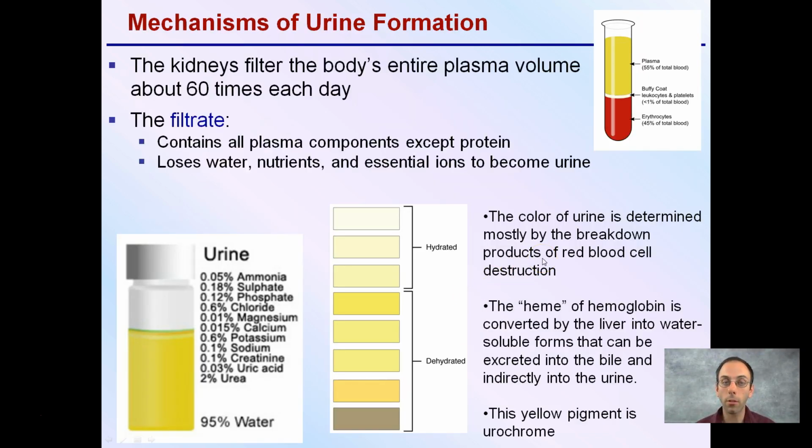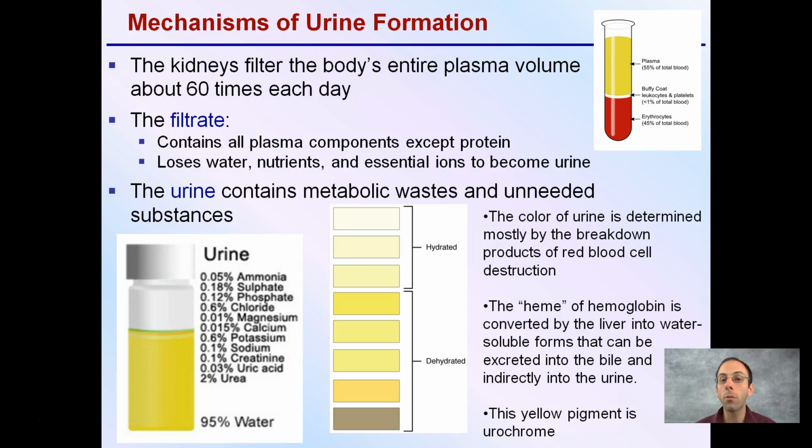The formation of urine is from filtering the plasma of the blood. Plasma is the majority, it's 55%. This is occurring about 60 times a day. This is what's actually being filtered. The filtrate contains all plasma components except protein, and it loses water, nutrients, and excessive ions to become urine. Urine contains metabolic wastes that are unneeded substances.